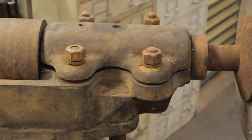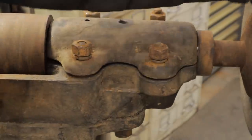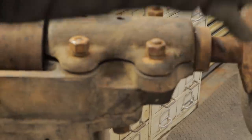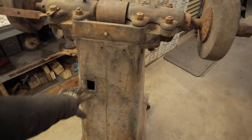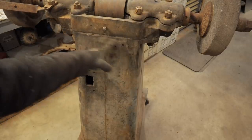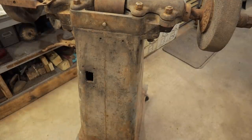So if I tighten these down, it locks down onto the shaft, won't spin. So I'm going to have to figure out the proper way to shim these so that they don't tighten down too far on the shaft. It definitely looks like there was a switch here, and maybe some name badges, or maybe a mount here for maybe a tool rest or something.